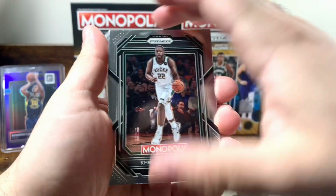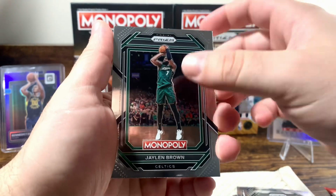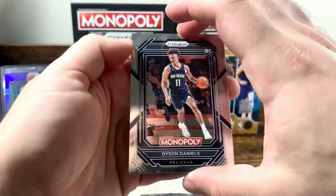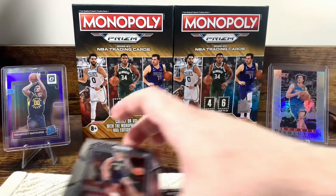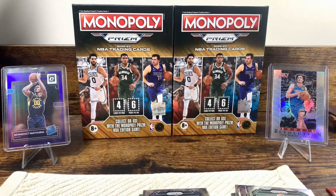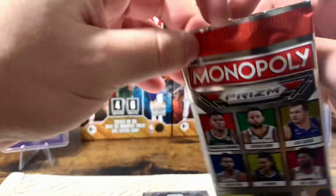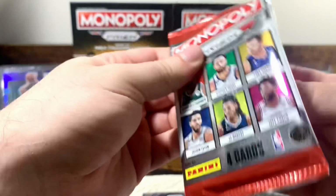Okay, so another all base. Chris Middleton, Jaylen Brown, Dyson Daniels rookie, and Luka Doncic. Okay, so we hit two base rookies. Come on, let's see some color here. All we need is one big hit. One big hit. That's it.